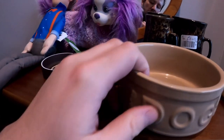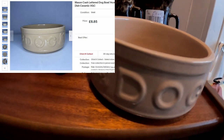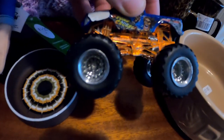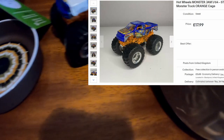And up here we have this. This is the only thing I bought on my second go around the charity shops. Just this, £1. The brand is Mason Cash. That is it. Not worth a lot at all. 10 quid maybe. This here is a Stone Crusher monster truck. The orange cage here, the orange part, seems to be slightly rarer than the regular, but still not much money in it. Maybe a tenner if I'm lucky, plus postage on that.